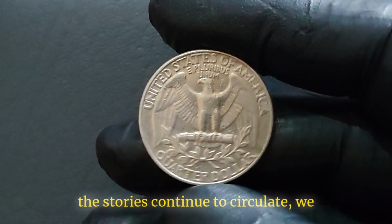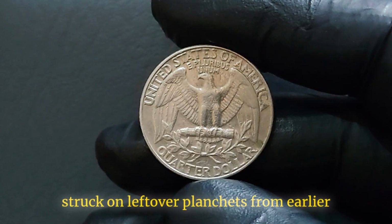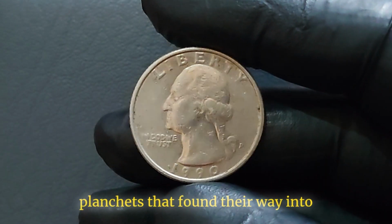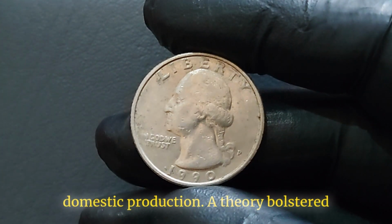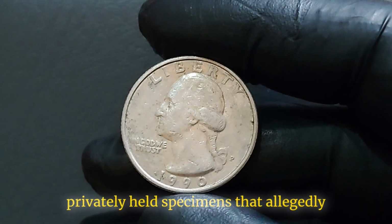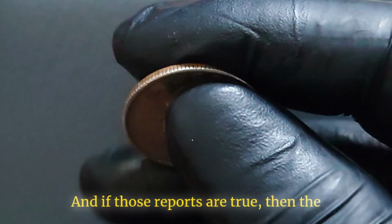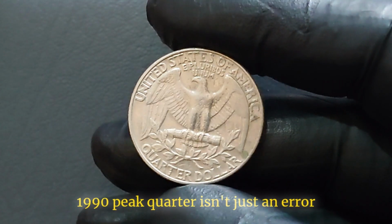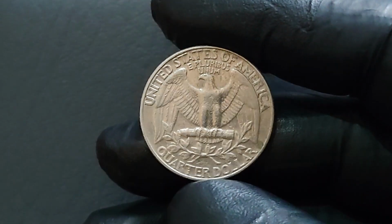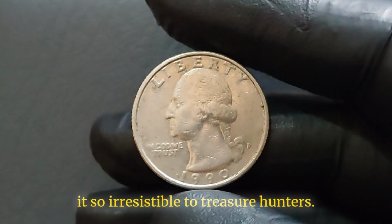And as the stories continue to circulate, we encounter the tantalizing possibility that some of these quarters may have been struck on leftover planchets from earlier years. Perhaps even foreign contract planchets that found their way into domestic production. A theory bolstered by metallurgical tests from a handful of privately held specimens that allegedly showed slight deviations from the expected copper-nickel clad composition. And if those reports are true, then the 1990 P quarter isn't just an error coin. It's an unintentional time capsule, a piece of metal that shouldn't exist in the form it does, and that's what makes it so irresistible to treasure hunters.